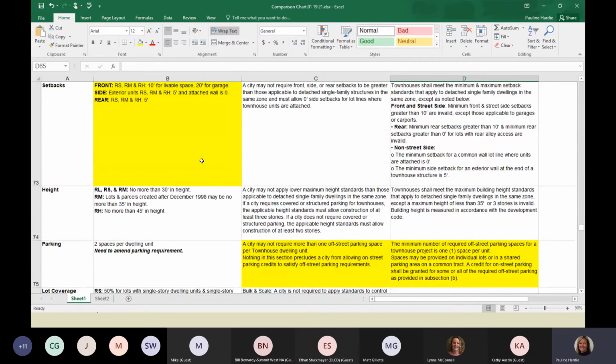So parking today for townhomes is 2 spaces per dwelling unit. So we treat them just like a single family detached dwelling unit. The minimum compliance says a city may not require more than 1 off-street parking space per townhouse, and that you can count on-street towards credit. The model code states the minimum number of required off-street parking spaces for a townhouse is 1 space per unit, so same as minimum compliance, and that they can be on individual lots or in a shared parking area or a common tract, and that you can also count on-street towards credits. So it looks like what is consistent between the model code and the minimum compliance is 1 space per unit. So is there any hands on that?